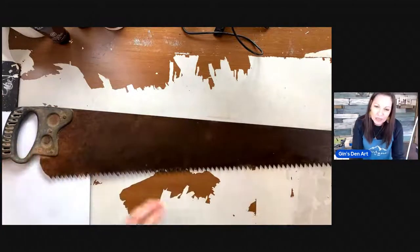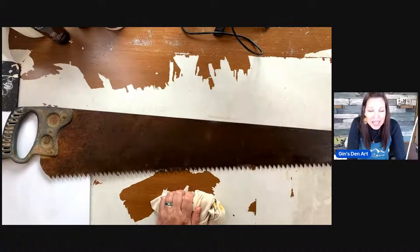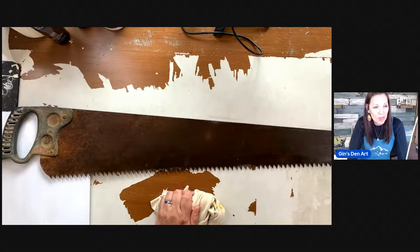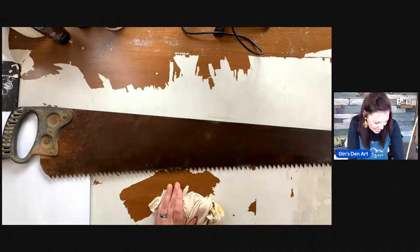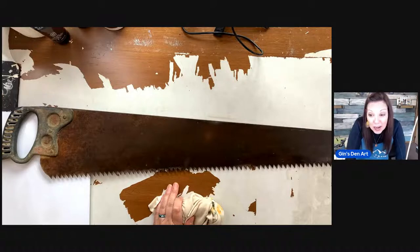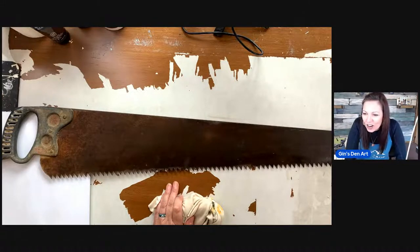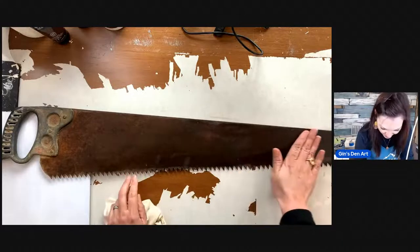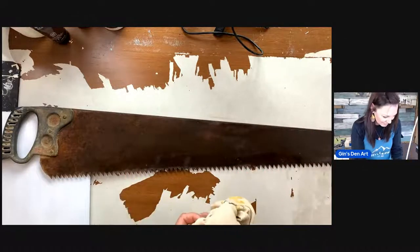Her name is Gina, and she actually lives right across the mountain from us. I notice a lot of her Facebook posts say, "Now you need an old saw." I'm kind of nervous about this, but we're gonna figure it out. This is one of my new techniques. I've never done this before.